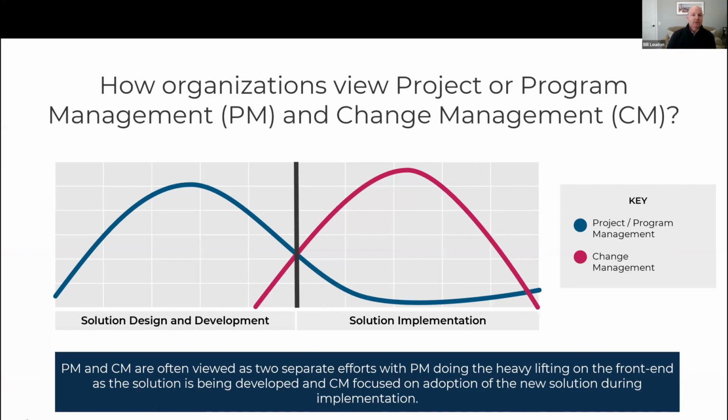So how do organizations view project or program management and change management? What we normally see is PMs spend the bulk of their time up front doing a heavy lift on designing and developing a solution. And then once that solution is getting rather mature, they say, okay, change management, we're ready to bring it to the organization for adoption. And then CM focuses on the adoption of the new solution and bringing all the people on board with it. And there are challenges that come with that.